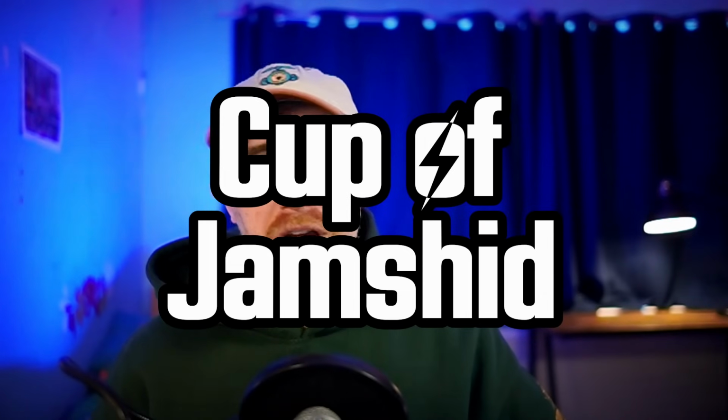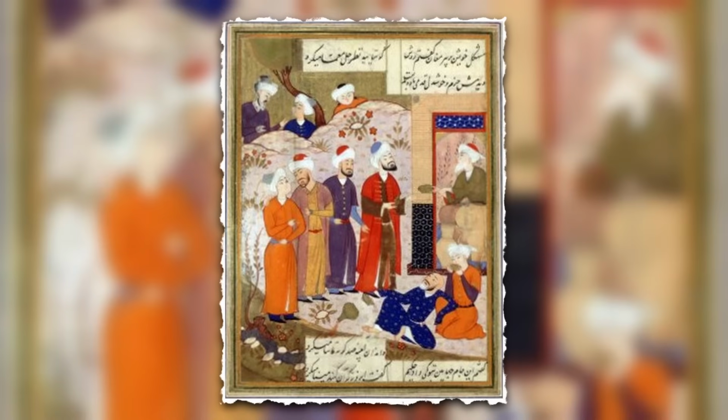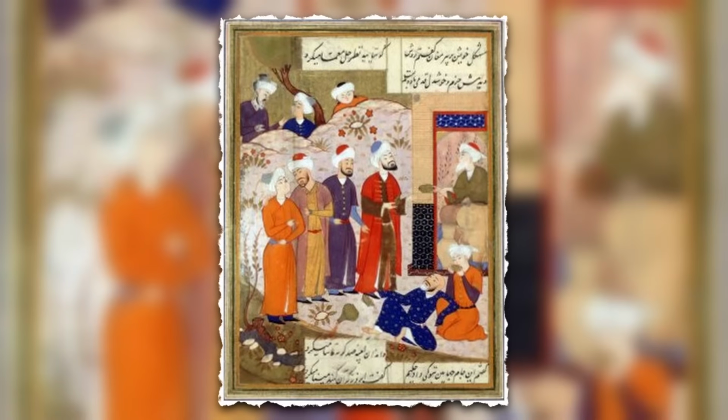The Cup of Jamshid. So this was this legendary Persian artifact, believed to have these magical, mythical, divine properties, such as divination, seeing into the future, seeing events that haven't happened yet, or psychic knowledge, or some form of scrying, so seeing places where you currently are not. Or this cup was said to contain something akin to the Elixir of Life. It would heal people, it would make people immortal, bring them back from the dead.